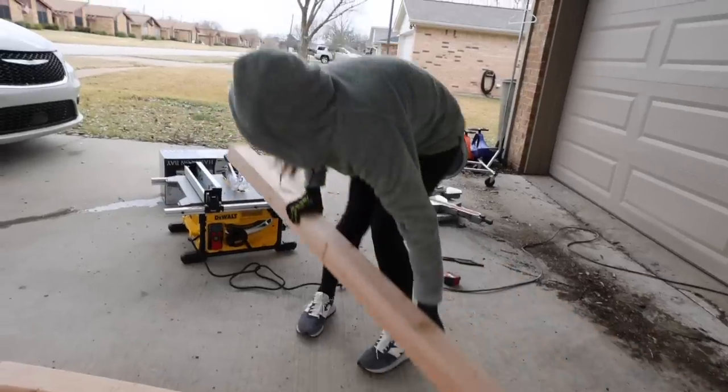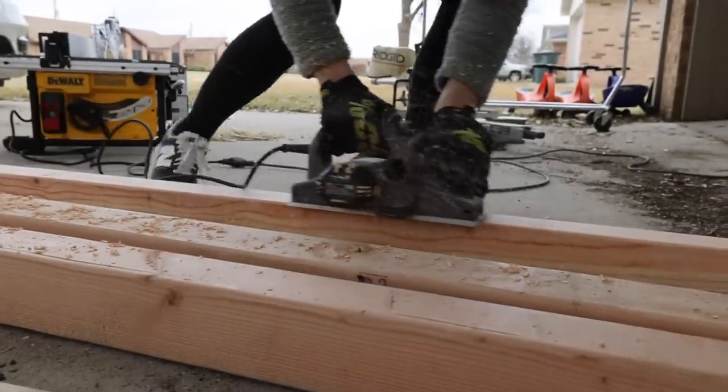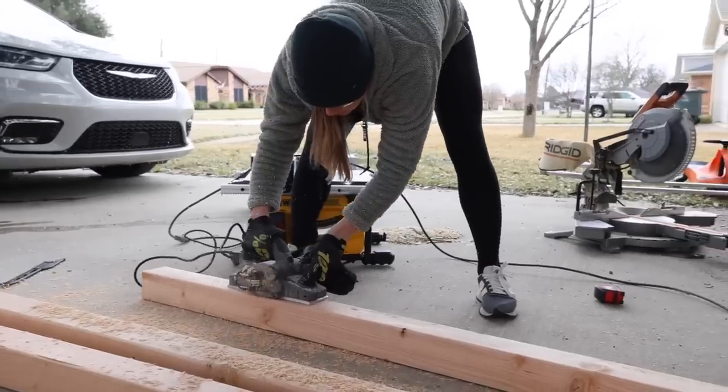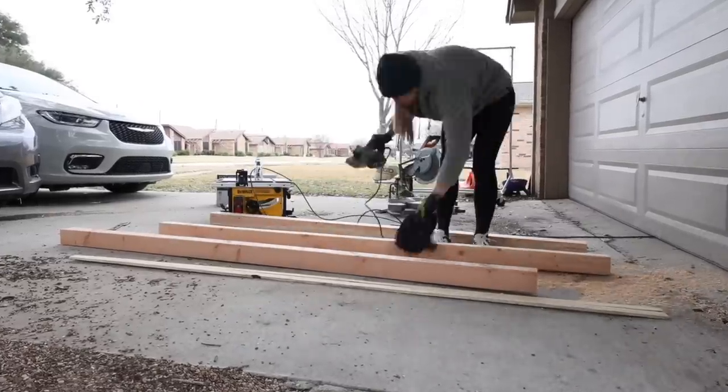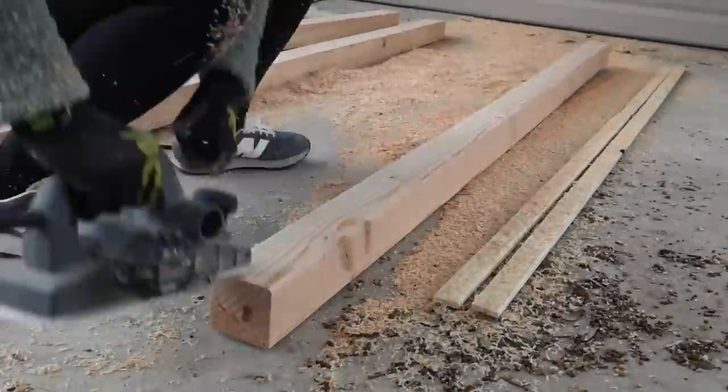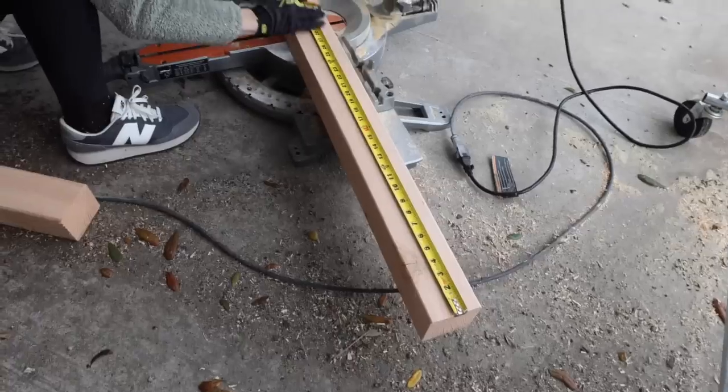I used an old electric planer that I had on hand, and this tool simply shaves a little bit off of each side of the board to give me a smoother finish and a more square edge. Next, I cut each post to the correct height.